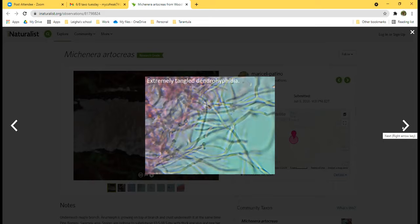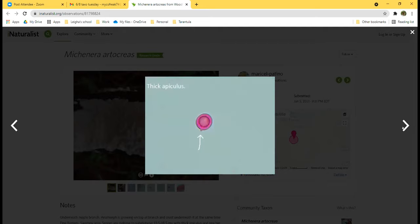Oh, and so the flesh of this crust is so tough. It's made out of dendrohyphidia, which is tangled, going in all directions. I couldn't see the basidia because it was too much with this dendrohyphidia. It's like branched hypha. So here I used phloxine, and I got one spore to show you the apiculus and the big drop inside. And another one, but the apiculus is on the other side, but you can still see the spot where it is.